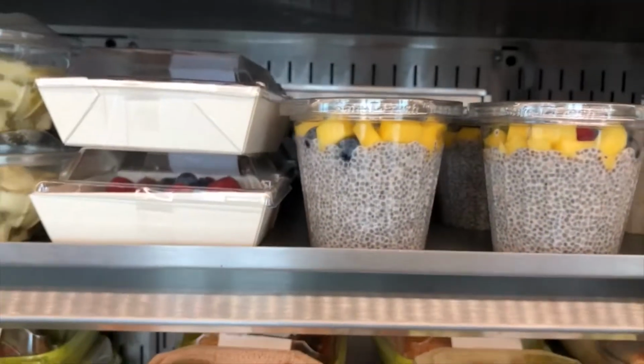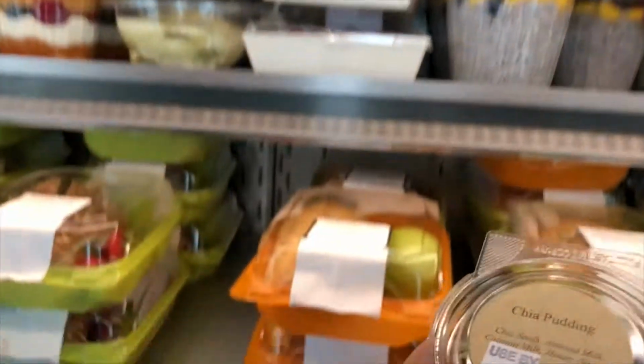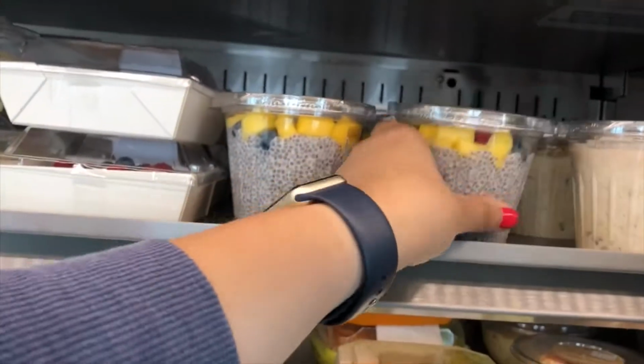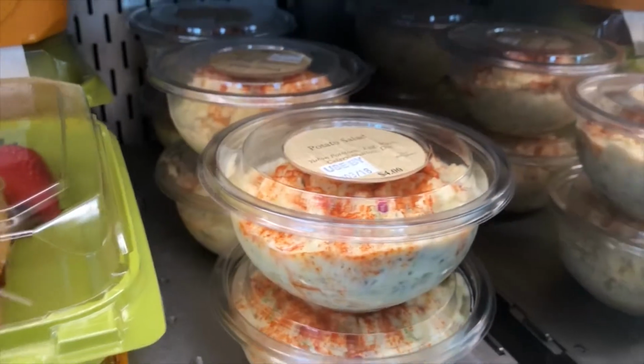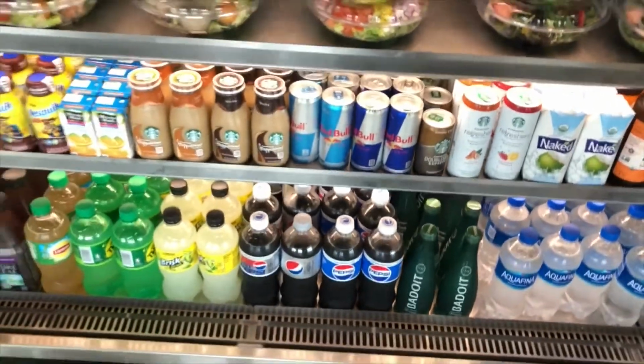This doesn't look good either, whatever. Those look like those passion fruit things. Yeah, the chia seeds. I don't know. Well, they have some weird stuff too. Look at this. Potato salad, because that's what you need. This one looks good. Anyway, and then they have some bottled beverages and some gigantic cookies.